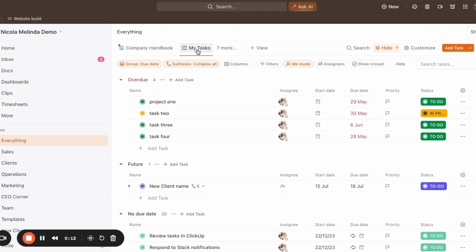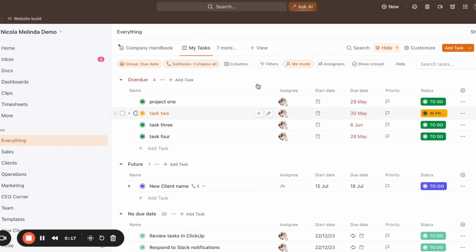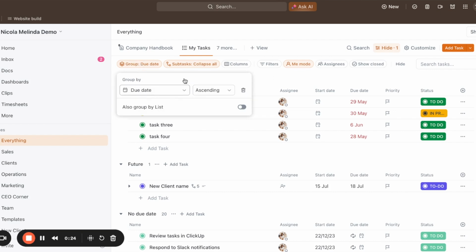The next area that we've slightly touched on is optimizing the views at the everything level, but also showing your team how they can optimize their own views as well, because when they sign into ClickUp, they can also create their own views that can support them. A simple way of doing this is just setting up a view at the everything level called My Tasks. If they go to that view and create a list view, then what they can do is just filter that view so that it's just on Me Mode.